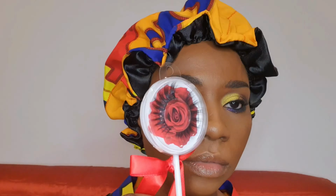Just applying a little bit of my Dr. Pow Pow lip balm to my lips just to give it moisturization. This lip balm does a whole lot. If you've got like a wound, you can use it like a Vaseline to put it on. It can get rid of your makeup as well. It literally does a whole lot.